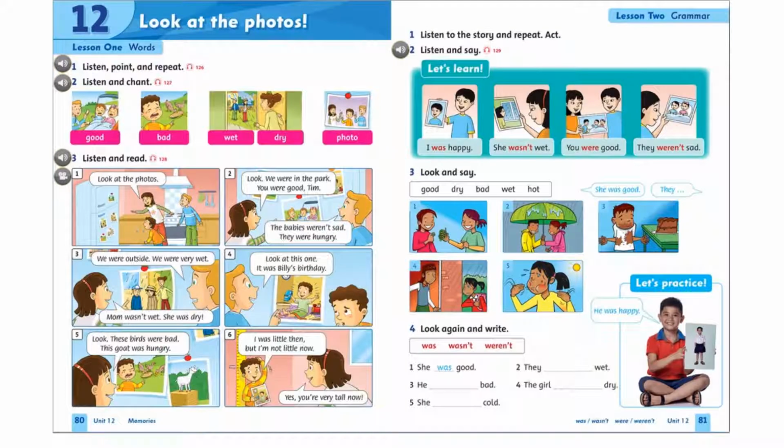Listening 126. Listen and point. Good. Bad. Wet. Dry. Photo. Wet. Good. Dry. Bad. Photo.